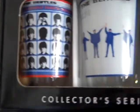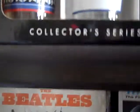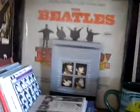So, up here we got a cup collection, which is pretty cool. Just got Beatles right there. Beatles for Sale, Help, and A Hard Day's Night. They actually have another one too. It actually has Rubber Soul in it, but it came out after I got this one. I think I got this from Target, I believe. It was like $20, so not too bad.